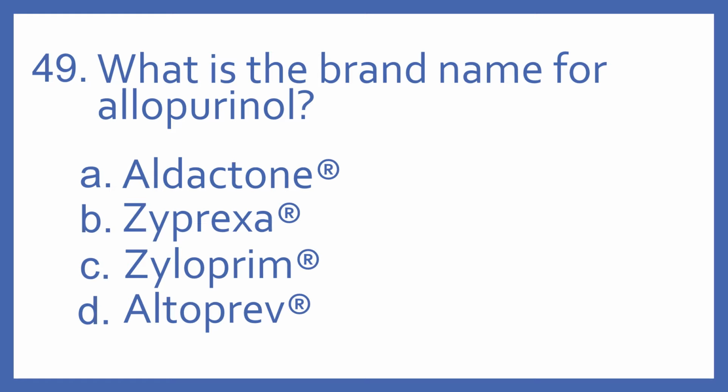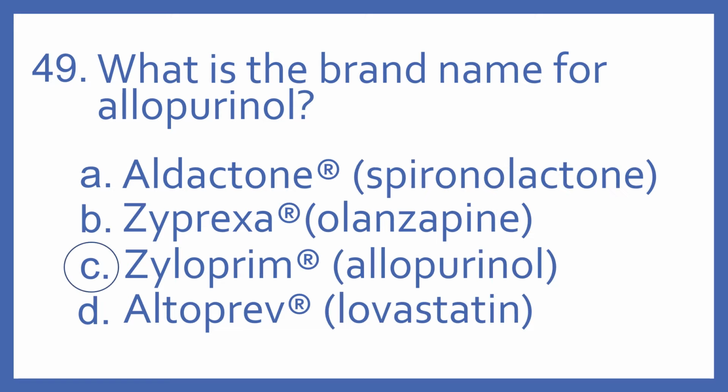Number 49. What is the brand name for allopurinol? A. Aldactone, B. Zyprexa, C. Xyloprim, or D. Ultoprev? The answer is C. Xyloprim. That's the brand name for allopurinol, which is a xanthine oxidase inhibitor for gout.